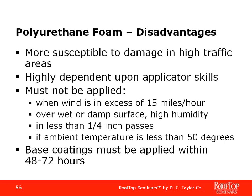And once again, you don't want to apply it when the wind is in excess of 15 miles an hour, because you can actually get rougher surface texture, which will require more coatings to properly protect it. Over any wet or damp surface or in high humidity, you always want to make sure that you're within the dew point range. And you never want to apply the foam in less than 1/4 inch passes. And industry typically recommends not less than 1/2 inch passes.